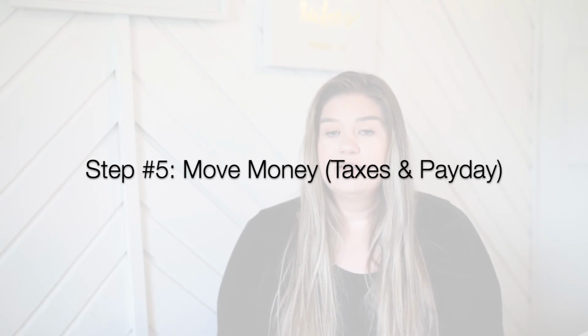If that's correct, then I move on to moving my money. So every week I move money for taxes, and every 2 weeks I pay myself. That's just my routine. You can pay yourself every week, you know, once a month, however workflow works best for you. But every week for sure I move money for taxes if I had any sales that week. So for my state sales tax and also my estimated income tax. So I set that aside into my savings account from my checking account. And then for payday, which is fun, every couple weeks then I give myself my pay.